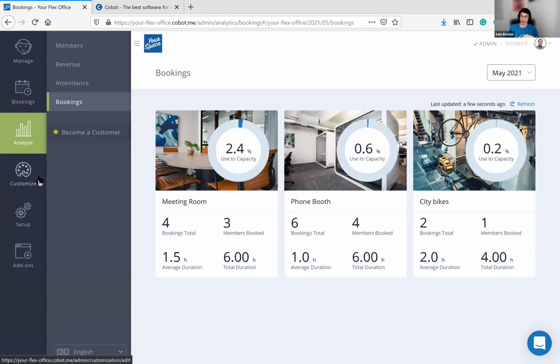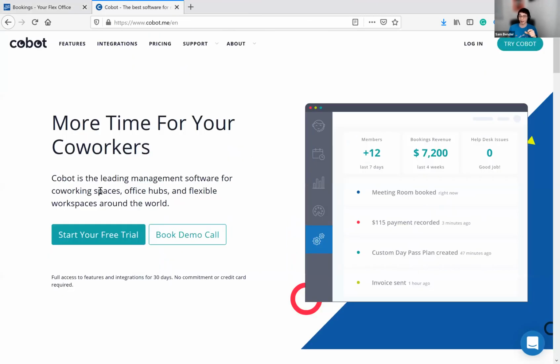The next two tabs, Customize and Setup, are where you get to personalize your Cobot experience, including color schemes, logos, and a custom domain. There's a lot in there. I'm not going to get into everything right now. But what I will say is that if you want to get much deeper into what Cobot can do to be personalized, you can start a free trial anytime, no credit card required. And you can also sign up for a free demo call. There you get to talk with one of our support specialists, and they would be able to answer your questions directly and help you get started using Cobot.